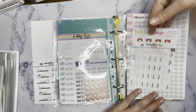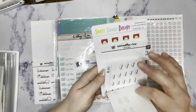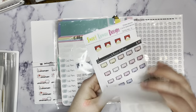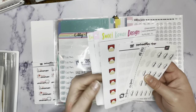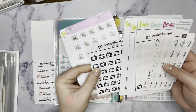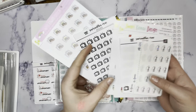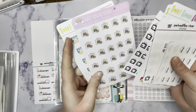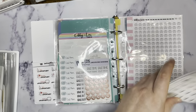This one is all TV. So when I pull it out, I know all my TV section is here. So I'll have Disney Plus, TV icons. Then I have, from Sweet Quiet Designs, Netflix, Hulu, Prime, extra of these. Normally the extra ones, the duplicates, like if I buy more than one sheet, I'll put it in the back. And then football, Prime, again, these are in the back because they're extras.